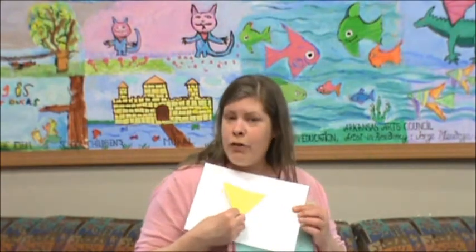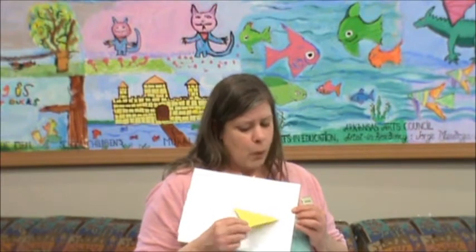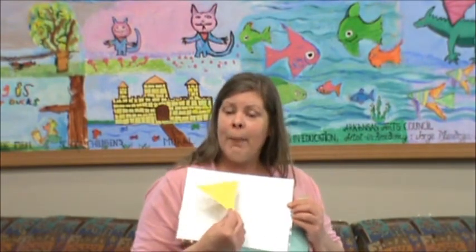Do you know what shape this is? What shape this is? Do you know what shape this is I'm holding in my hand?